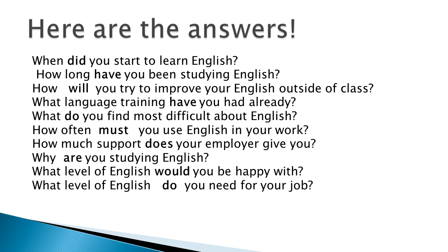How much support does your employer give you? Why are you studying English? What level of English would you be happy with? And what level of English do you need for your job?